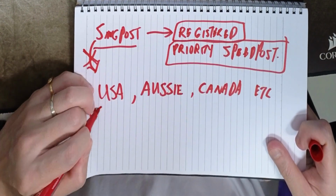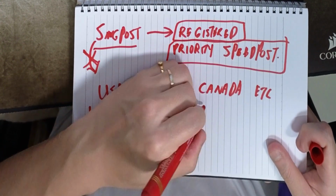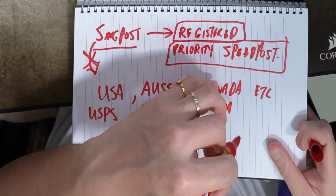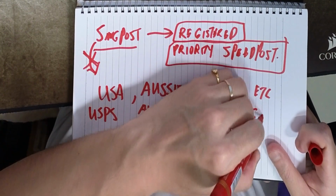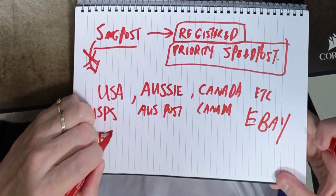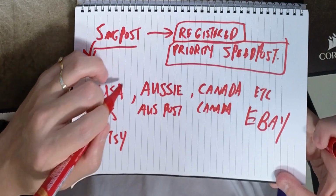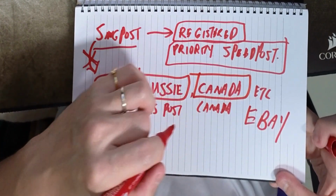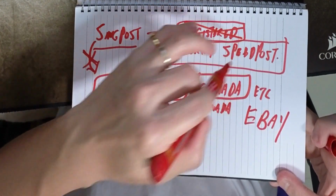USA will be USPS, Australia is the Aussie Post, Canada is Canada Post, and so on and so forth. These are the main countries that you're actually selling to on eBay, which I primarily sell to. If you're selling on Etsy and other online platforms, mainly you're selling to USA, Australia, Canada, and so on. That's the reason why you shouldn't be using registered mail. It does not work at all.